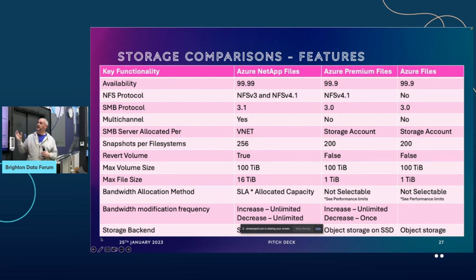The presentation will be there. There's a few examples of the differences between Azure Files Premium, and obviously Azure Files. Azure Files Premium is the go-to for performance and everything else for file shares. Azure NetApp Files is a level above that. And I think in comparison, the three service tiers that Azure NetApp Files has, Standard, Premium, and Ultra, they obviously have price points.